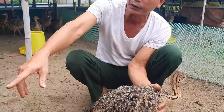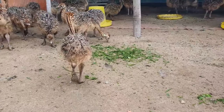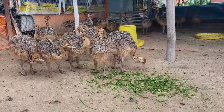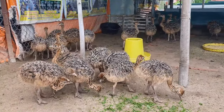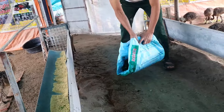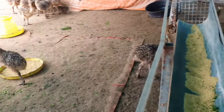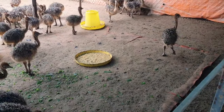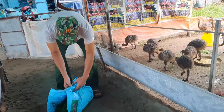Seed nutrition. At this stage, ostriches need 23 grams of protein per bird per day. The main food is chopped soft vegetables and high protein bran, with a ratio of one to one, fed freely four times a day. Ostrich chicks at this stage rarely die from disease, but rather from running and falling into water troughs.